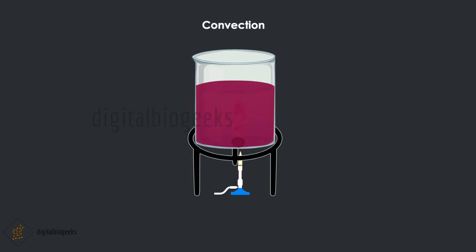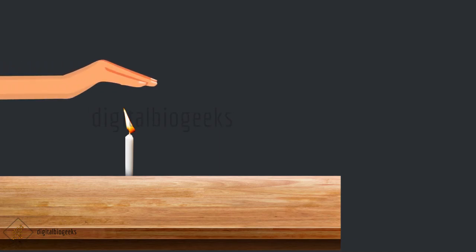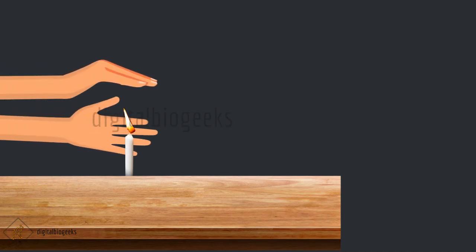Now let's see the heat transfer in gases. Light a candle and place one hand above it and one hand on the side. Your hand won't be equally hot. The hand above the candle feels hotter than the other. This is because the air above the candle becomes hot first and it rises up as it is less dense than the cold air above.